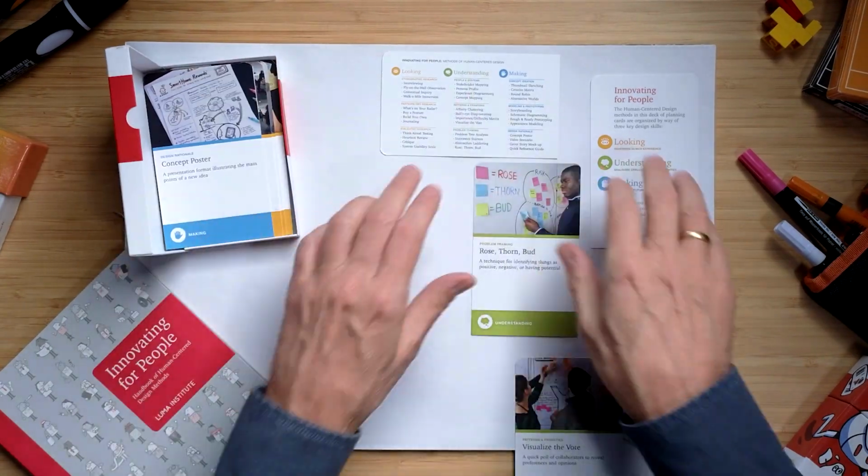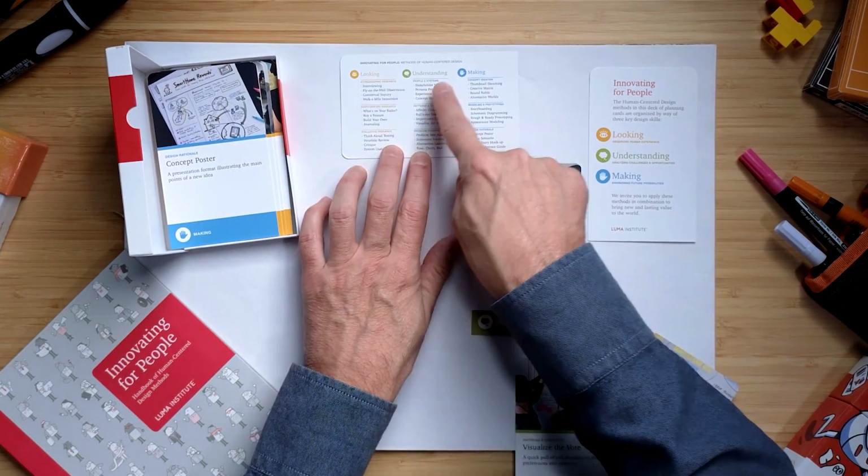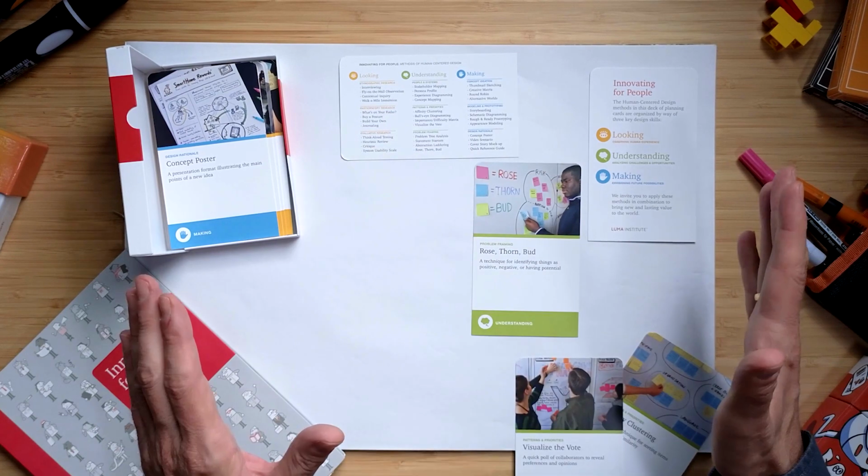So this is the part of the video where I whip out the design tools, right? And in this case I have 3. And you've seen me use the card deck throughout the video. Very simple card deck, 36 cards, all the methods, a method on a card. They have 2 extra cards here, which just breaks down the categories that I discussed. So looking, understanding, and making, and then the methods underneath these categories.